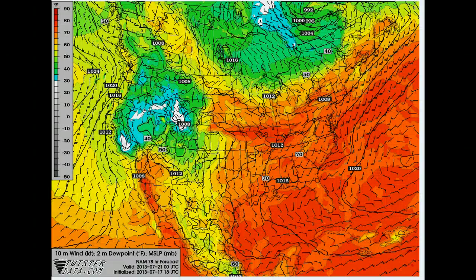Now let's go to Saturday, and I'll show you why I'm really concerned that if you're really looking for a major severe weather outbreak Saturday, you might be in for a disappointment. I'm not saying there's not going to be any. I'm saying the major outbreak that's been advertised, and it's been on the SPC for the past 3-4 days now, I'm a little concerned about that right now.